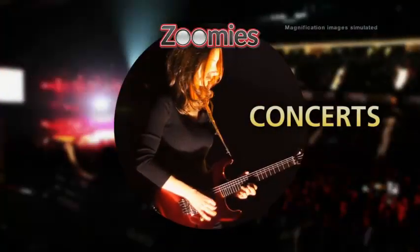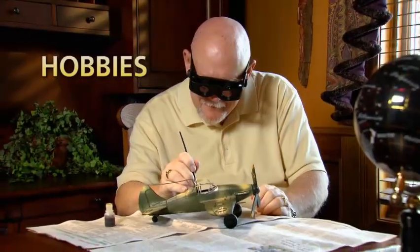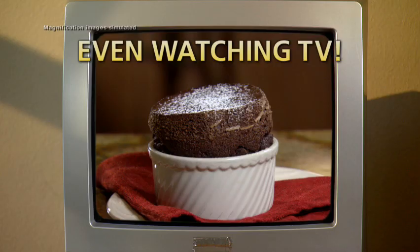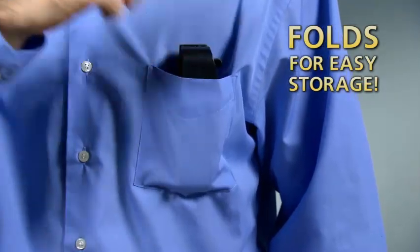You'll be amazed at what you've been missing. They're great for reading books and fine print in newspapers. You'll love them for hobbies, arts and crafts, sewing and stitch work. And they turn any TV into a big screen TV. And best of all, they fold for easy storage in a shirt pocket or purse.